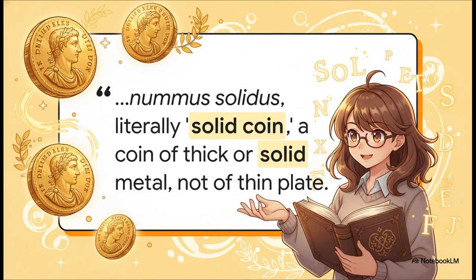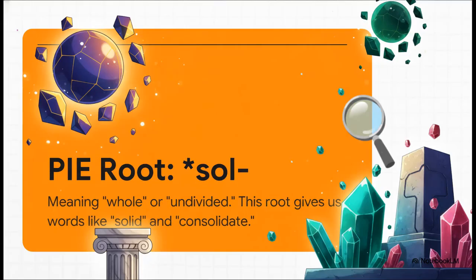Well, let's go back to the historical record. The source of our word solid is found in late Latin with the solidus. This was actually the name of a Roman coin, the nummus solidus, which literally meant a solid coin. It was valuable because it was made of solid metal, not plated or hollow. And if we trace that root back, we find a third, get this, a completely separate Proto-Indo-European root, sol. No W, no AW. This one means whole or undivided. It's the reason solid means firm and whole, and consolidate means to make something whole. It has nothing to do with the sun, and it has nothing to do with being alone.